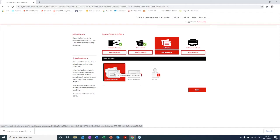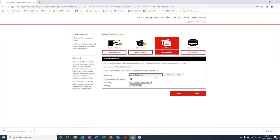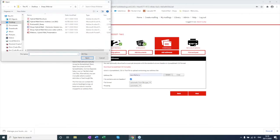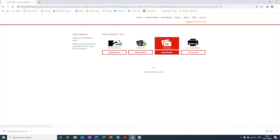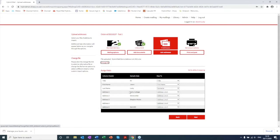And we can just upload our data against that postcard. So if we upload our data, when the data is actually pulled into the system, we are checking both the merge fields required in the postcard. We're checking the column headers in the data. We're taking a sample of that data.